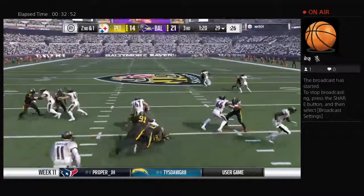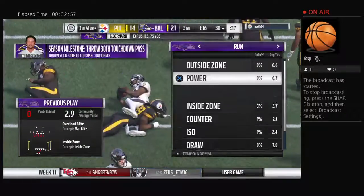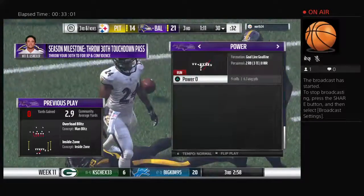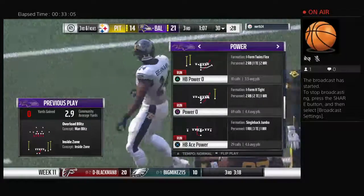They'll run it now out of the gun. And this carry not as productive. He's swallowed up at the line of scrimmage. No gain on that one, and it's going to bring up a third down. That was an example of excellent defense there. They stuffed him. So now it brings up a third down situation.